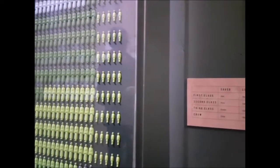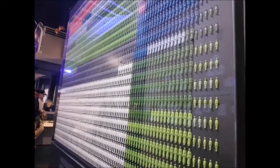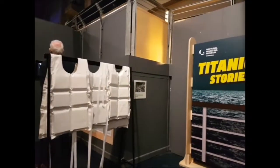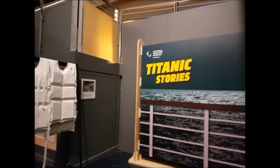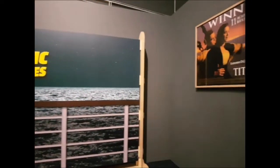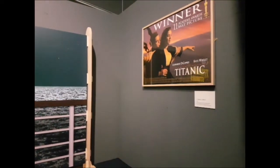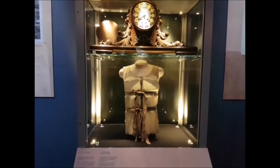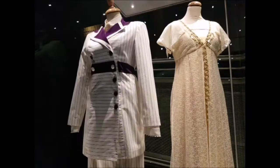The museum also made a visual representation showing how many people were crew members or in first, second or third class, and they show the number of survivors and victims from each category in a colour code. They also have the life jackets used. One of them is an actual surviving jacket from the ship, alongside a clock from a mantelpiece.